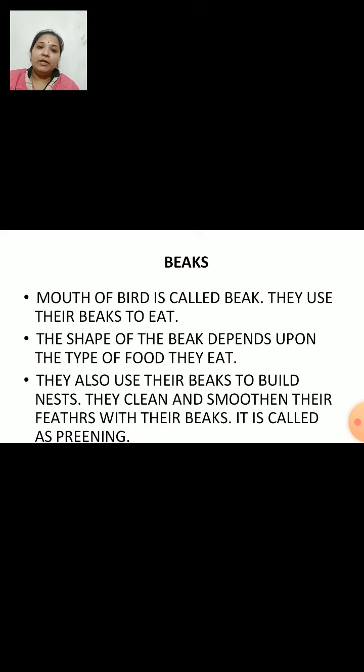The shape of the beak depends upon the type of food they eat. Like, different animals eat different kinds of food. We have already discussed that their mouth parts are suited for the kind of food they eat. In the same way, different birds have different types of beaks, which suit the food they eat. They also use their beak to build the nest. They clean and smoothen their feathers with the beak. It is called preening.